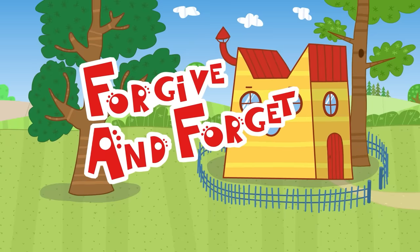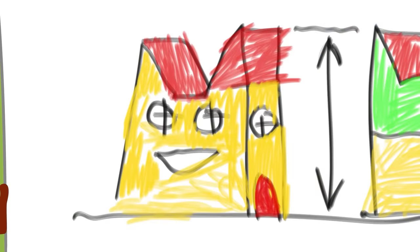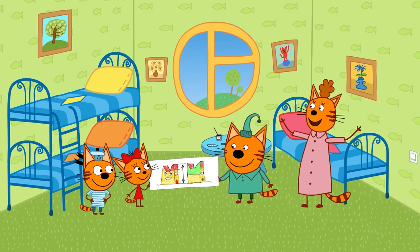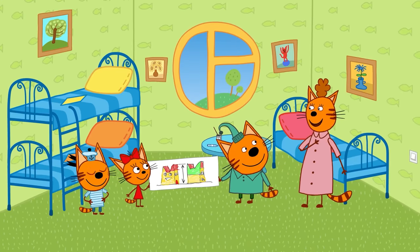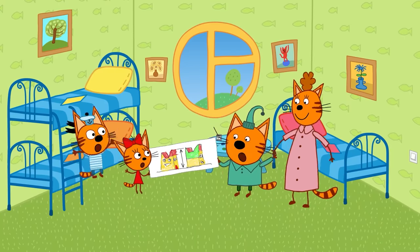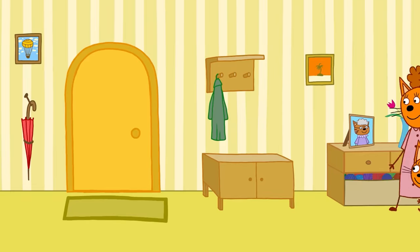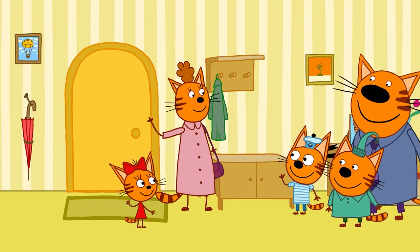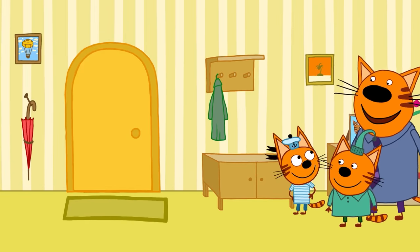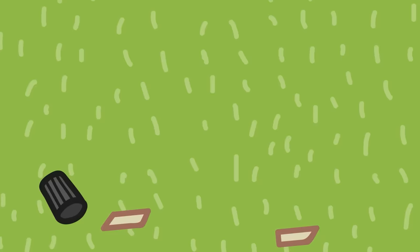Forgive and forget. One day, the kittens decided to build a model of their home. Candy drew a pretty diagram of the house. Kittens, that's a wonderful idea. I can sew little doll versions of the family, and they can live in the little model house. So awesome! Me-wow, me-wow, me-wow, me-wow! Mommy and Candy went to the store to get some colored paper. Right, come along. I'll find you some cardboard, some glue, and scissors.